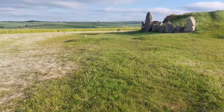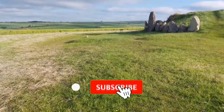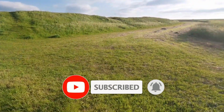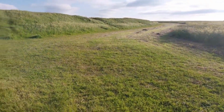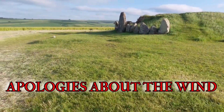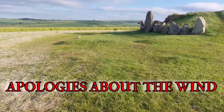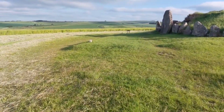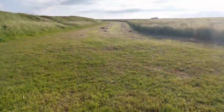So, where are we today? We're at West Kennet Longbarrow, just outside of Marlborough. Neolithic burial mound. Great little site. It's been quite a walk to get up here, as you can see.